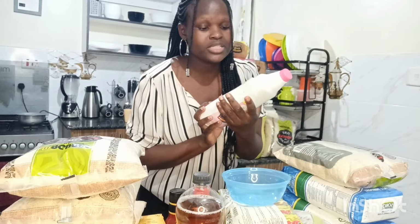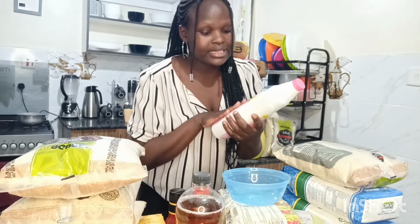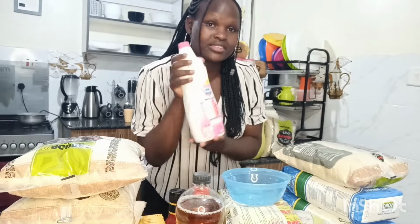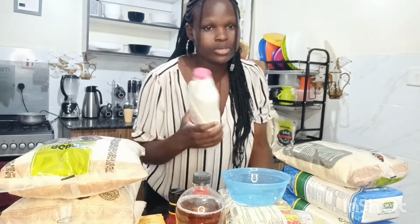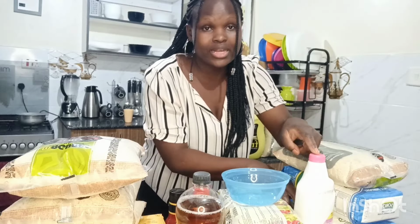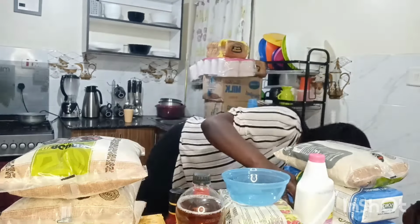So guys, we have Msafi bleach over here. I've bought 750 ml, and it has some 250 that is free, added here. This one is affordable. The Jik one, no, it's like they are selling brand. And this one also works well. So I have those ones to wash my toilet.